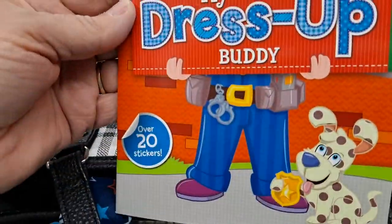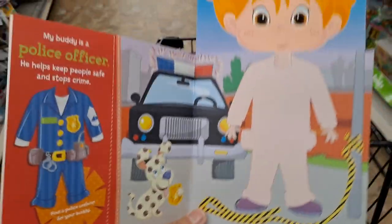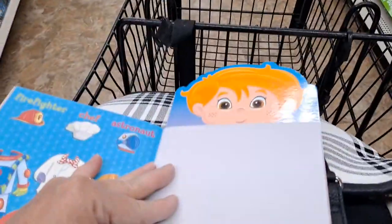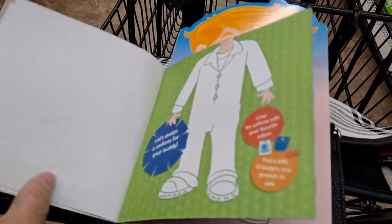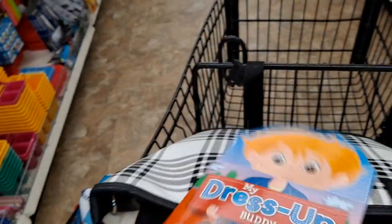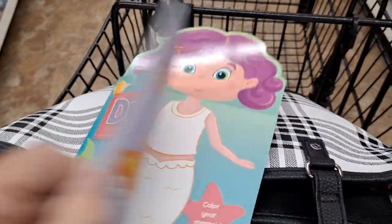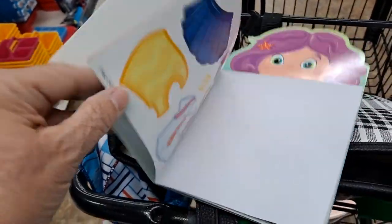this fella here, dress up buddy, same thing, firefighter, chef. They show you the outfit, the police outfit that needs to go there. How fun. And then color him as well. Paleontologist, doctor, business, very nice. Here's one for a mermaid. Same thing. She's got pretty stickers, so it's not just mermaid tails.